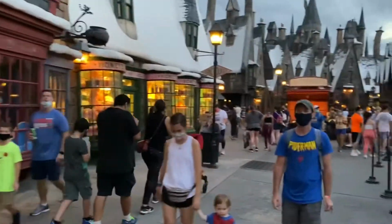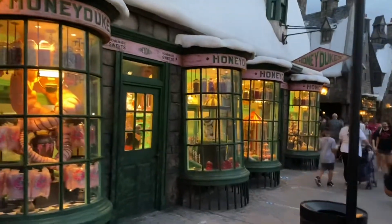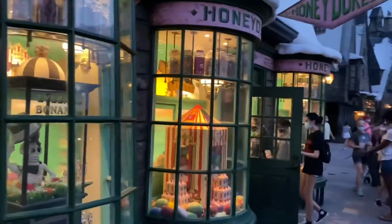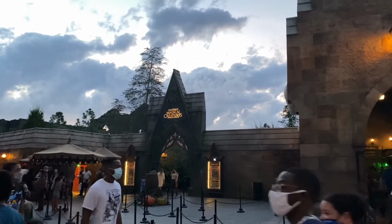On our left, we got Zonko's. We're gonna head in there in just a little bit. Over here we got Honeydukes. Honeydukes is where you can find all those sweets that you've seen or read about in the Harry Potter books. On the right hand side, you got the lockers and the main entrance for Hagrid's Magical Creatures Motorbike Adventure.